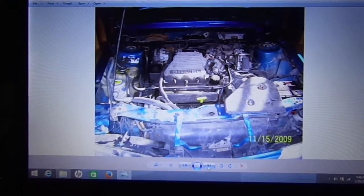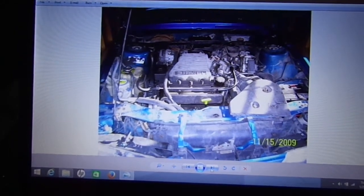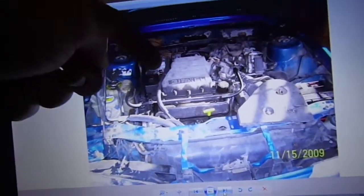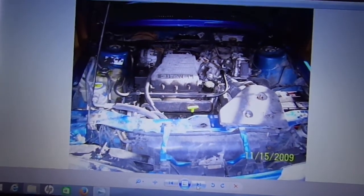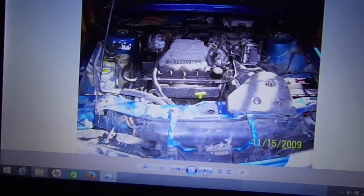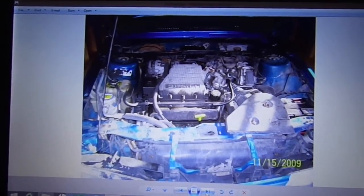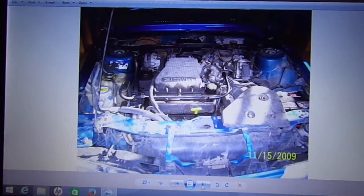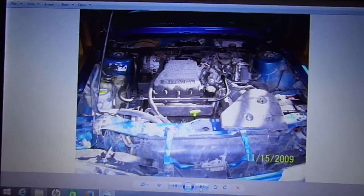I had the head gaskets done on it. Basically what had happened is I had a spark plug that was spitting out the back, way back here on the other side of the cylinders. So I paid someone to tear it apart and do the helicoil and stuff. While they had it apart, I had them do the head gaskets too, which is probably a good thing I did.